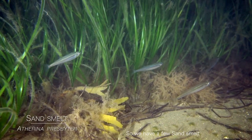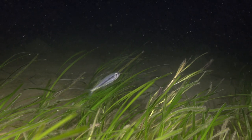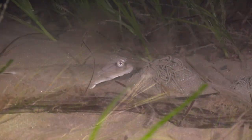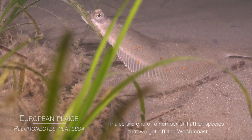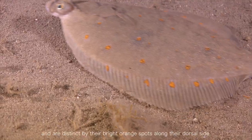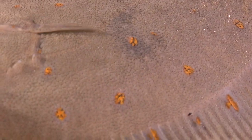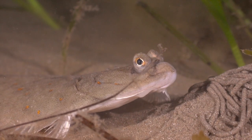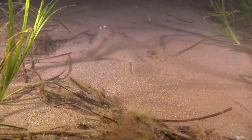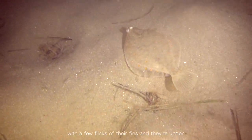So we have a few sunspots that are just hidden away amongst the seagrass. Plaice are one of the number of flatfish species that we get off the Welsh coast, and are distinct by their bright orange spots along their dorsal side. It's one of the best looking fish. See how well they camouflage into the sand; with a few flicks of their fins they're under.